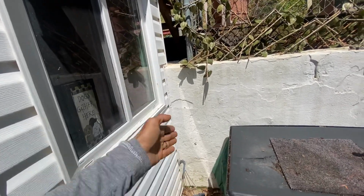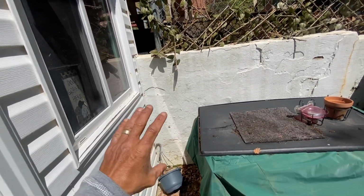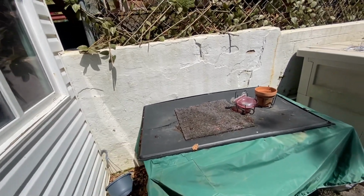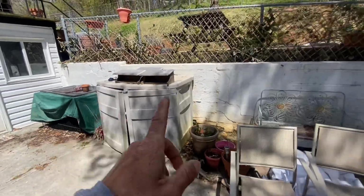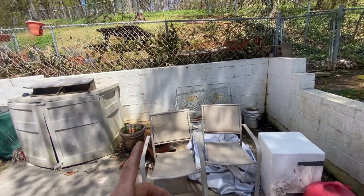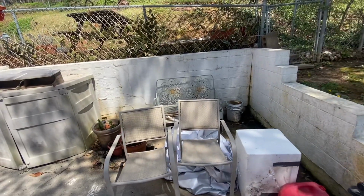So we're gonna have to cut that out with a saw and blend it back in together with whatever blocks we use. So we'll get the dimensions on this, try to find the most inexpensive block that's not center block, and see what we can do with the price.